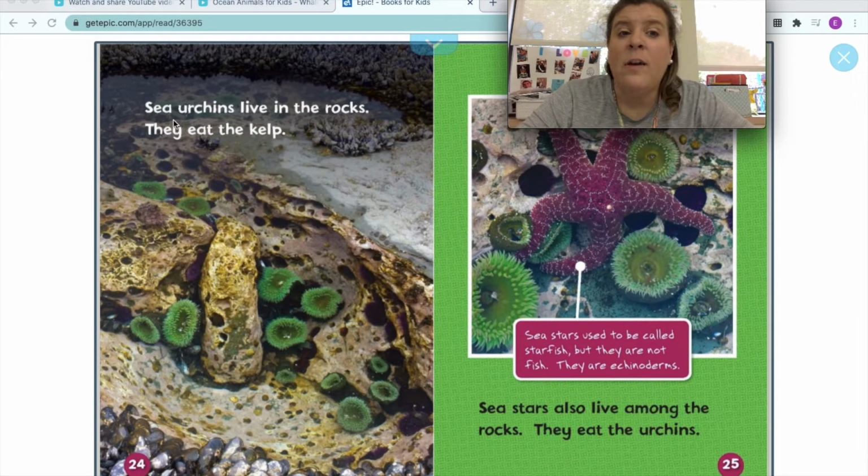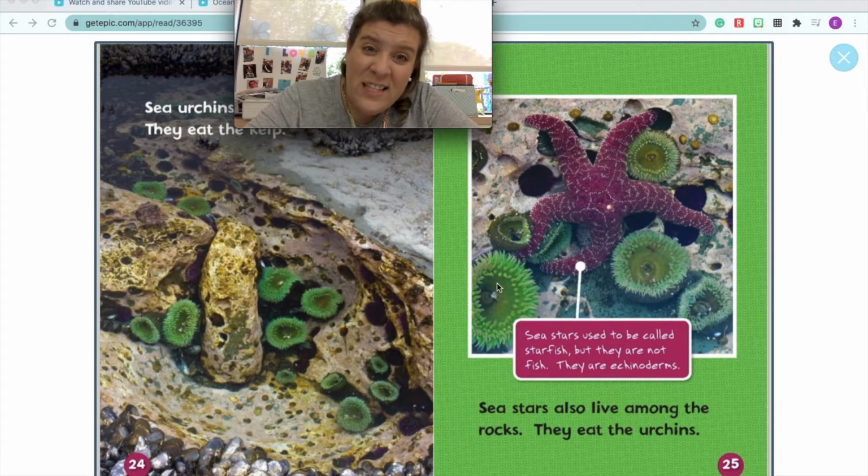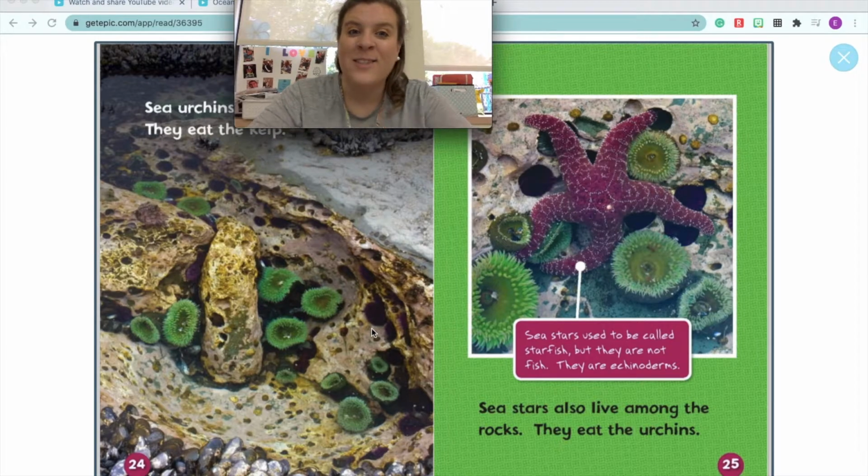Now, sea urchin, they also live in these rocks. They eat the kelp. So if you see these little green things here, they look kind of, I don't want to say squishy. They kind of look like one of our stress balls with the prickly stuff on them. They are sea urchin. They will eat the kelp. Sea stars also live among the rocks, and they will eat the sea urchin who eat the kelp that live on the rocks. So we're talking about our chain here.